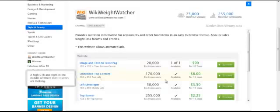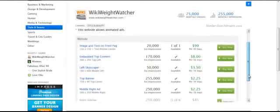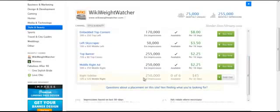Got a 300 by 250, which is $8. Let's scroll down and see. Ideally we want a 125 by 125. Don't worry if you're not, that's the small square box, and I'll show you one in a minute. So we've got the right sidebar 125 by 125, 250,000 estimated impressions, and that's going to cost just $45 for 30 days. As you can see, they are sold out, so we wouldn't be able to buy one at this stage, but it would be a site to keep your eye on.